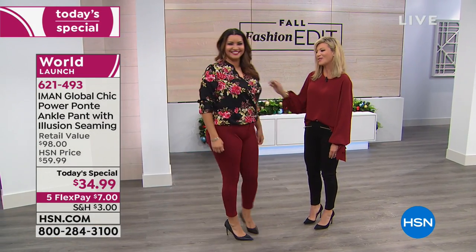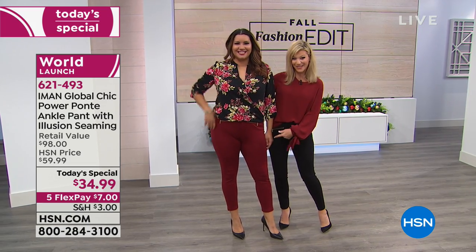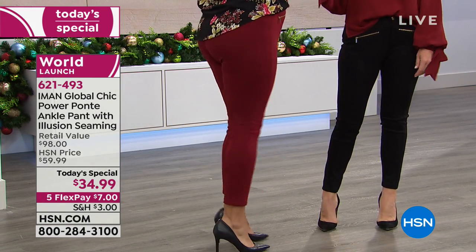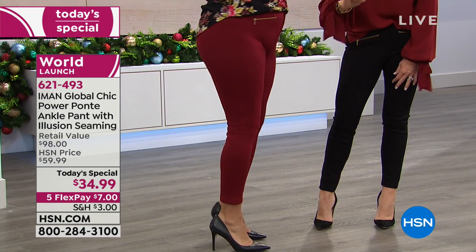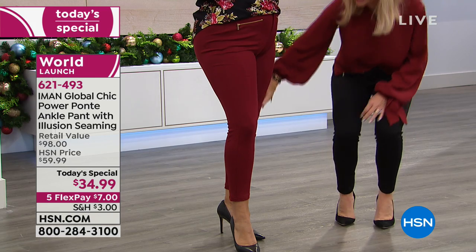Annette, of course my sangria girl. So you can wear this top with the sangria, right? Sangria bottom, right? We're loving this shade. It's not necessarily a burgundy. I want you to look at this. There's more of a burnt tone to this. So again, you can see the seaming coming down here.